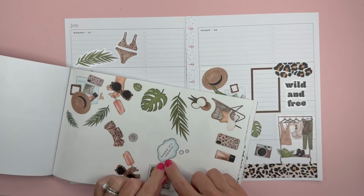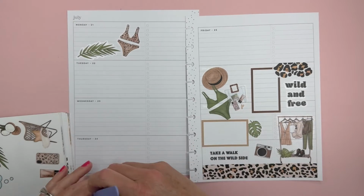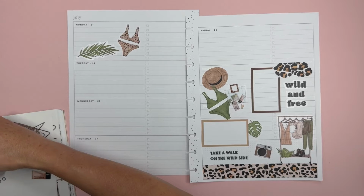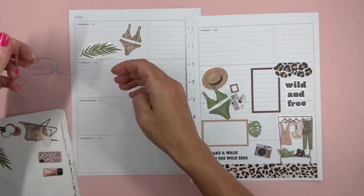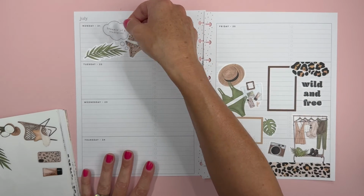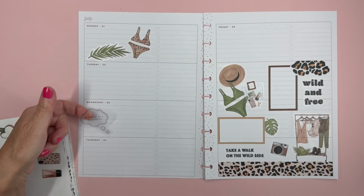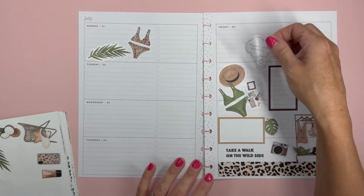and let's stick a little quote there. We have this one that says, "Dreaming of a staycation." That's really cute. Let's see if it'll fit there. If we take it out of the book and it doesn't fit in that space, I'll put it somewhere else, but hopefully it will fit there. It doesn't fit great. So maybe we put it over on this side.